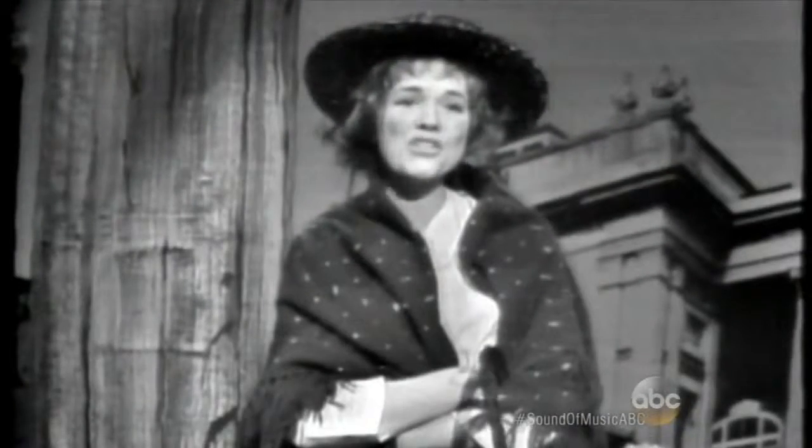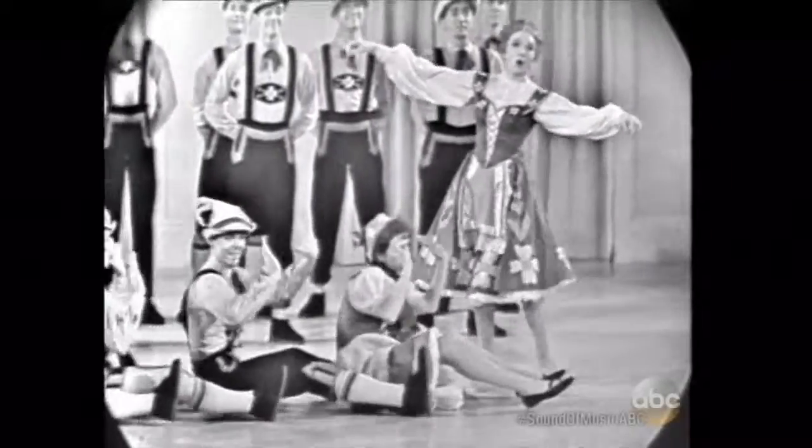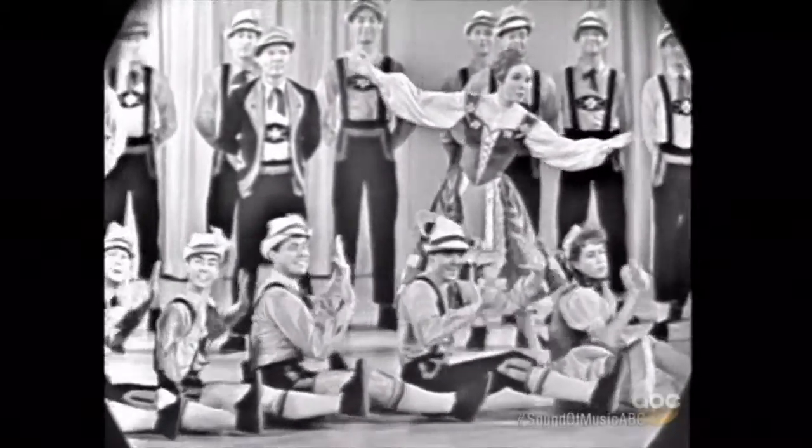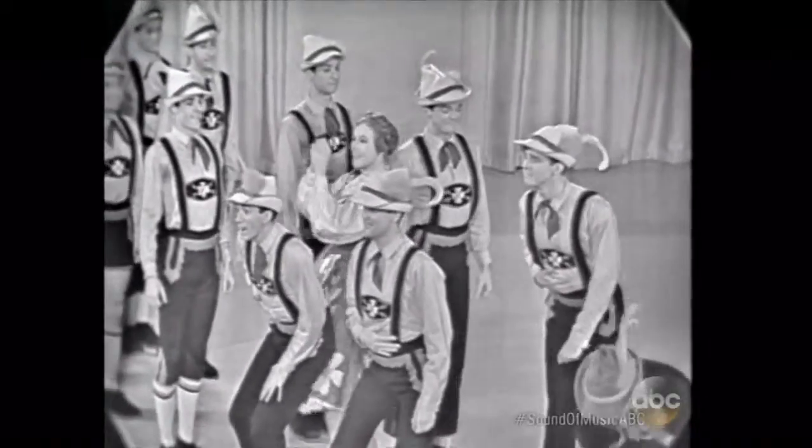And right before The Sound of Music, she had become a big star on Broadway, including in My Fair Lady. She was also a big star on TV. This is a special with Carol Burnett, and ironically, the two of them ridicule the gooey schmaltz of a Broadway show called The Sound of Music.